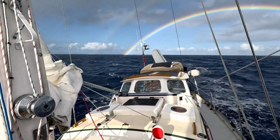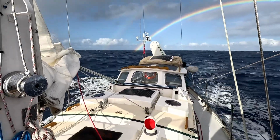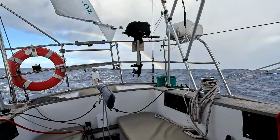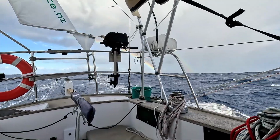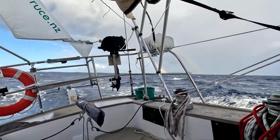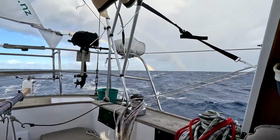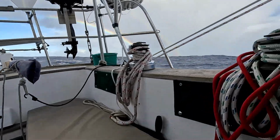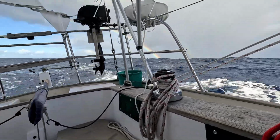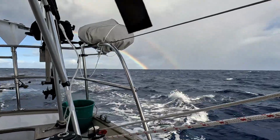So I should be there late tonight, very early morning, and then I'm going to sail up and anchor somewhere and just wait for the customs and immigration to open in the morning and then get the clearance in the morning. But in the meantime, just enjoying this sailing, the last 50 miles, enjoying the wind, enjoying the rain showers, enjoying the rainbows, and thinking about a pot of gold.